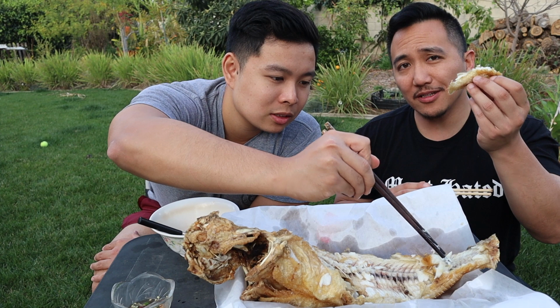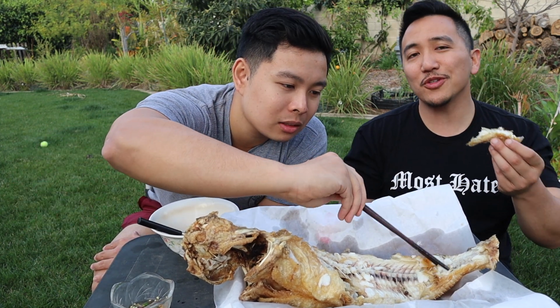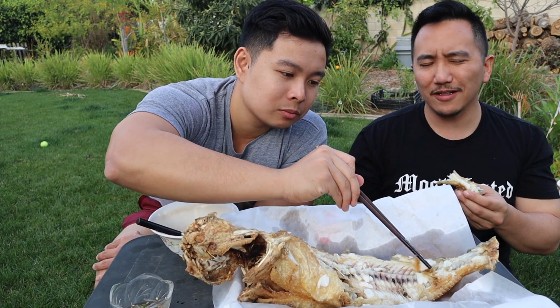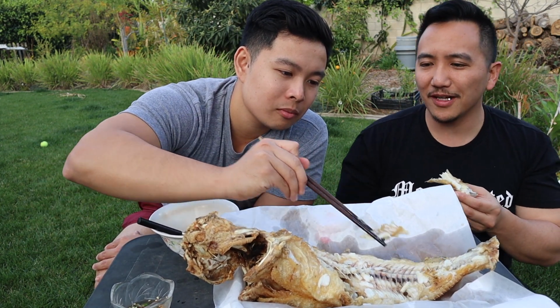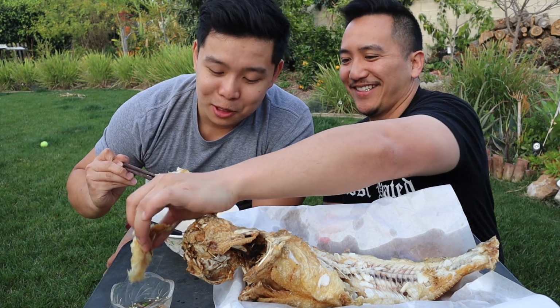Let's see. A lot of people think the tail's the best part. Some people think the head or the eyeballs. Let me know in the comments what you guys think is the best part of the whole fish, all right? And if you guys eat whole fish with the head still on, because some mẹ Tàu people, they don't do that, bro. They don't eat fish with the head on, so. Yeah, mẹ Tàu means white people, by the way.